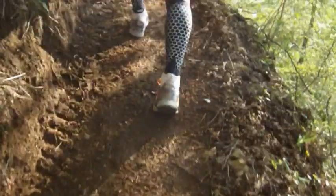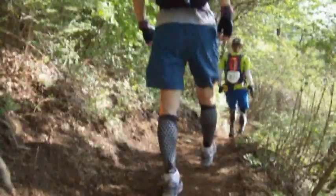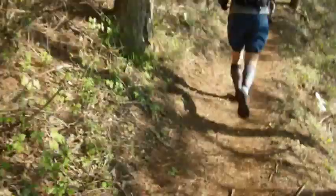Okay, it's 8 miles. It's been about an hour and a half to get here. A lot of climbing. First single track we've hit. Asphalt, gravel road, then asphalt, and now some super soft, nice single track. Loving this.